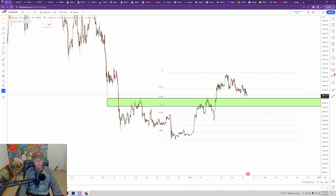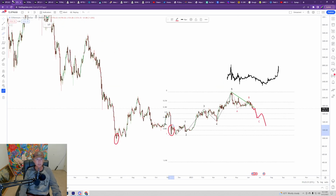Like I stated, if Bitcoin is to come all the way down to the 618, I would personally be thinking that altcoins are going to be making a move down here to the 786. Does it really change anything? Not necessarily. It would just be a bigger sell-off that we would have to go through.